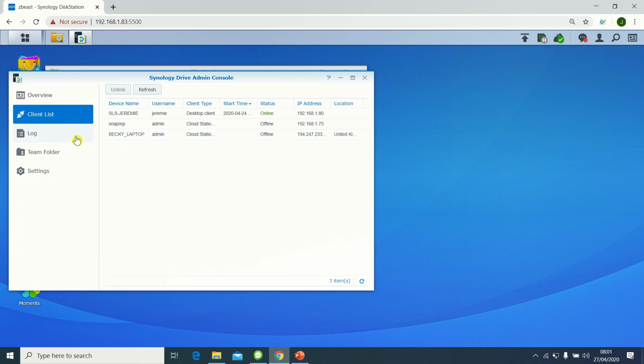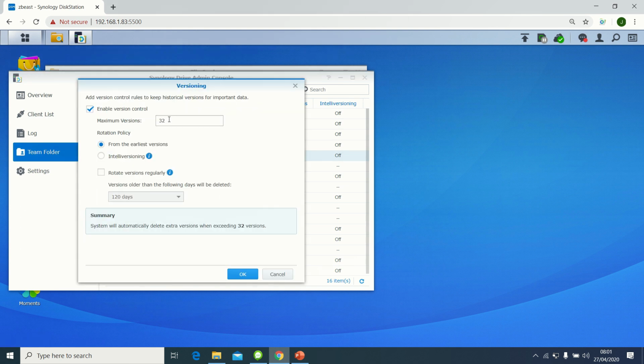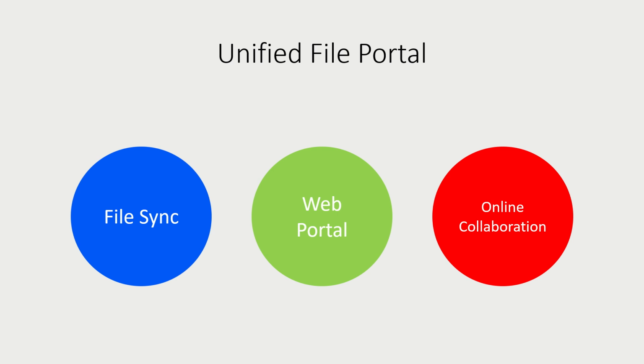Client list, you can automatically unlink someone if needed, so that's to have control over that. And then the team folders which are available, you don't have to make them accessible, so if you want, you have complete control over that. And then versions, rotation policies, that's all there, and you can define it at the folder level. Right, so I think we've covered the settings both for the users and for the IT admin. We're going to move on.